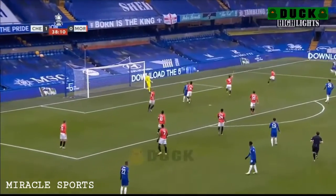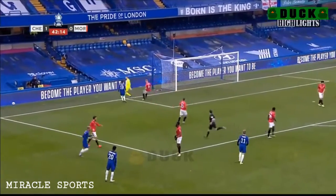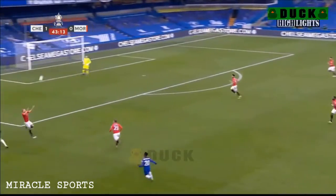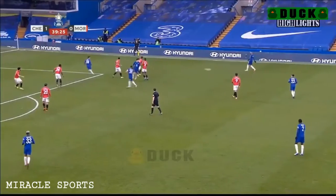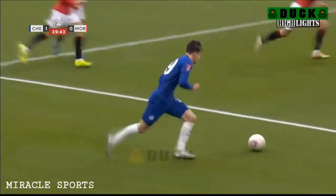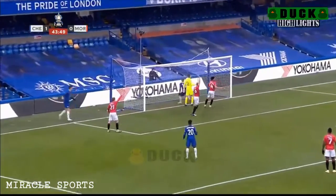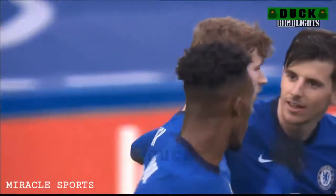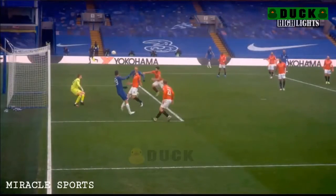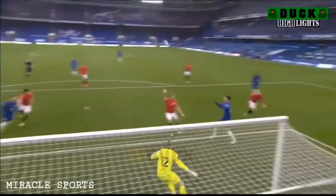Now, the whipped cross from Ziyech. Like this and keep switched on. And remember, they can take some inspiration from his ability to bounce back as Chelsea on the front foot again. And that's floated in, and this is better from Chelsea. And touched in by Timo Werner. Havertz with a clever header. And after Mason Mount's goal drought ended, so too does Timo Werner's from close range, but he won't mind.